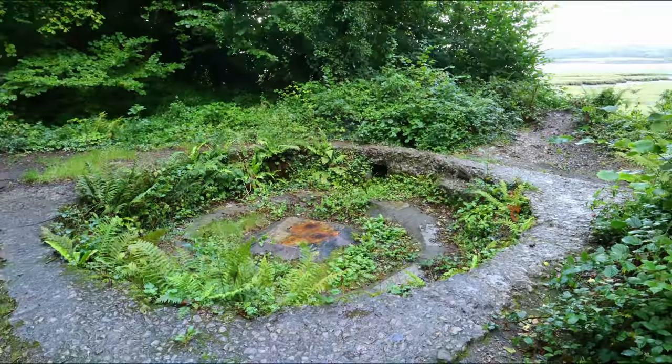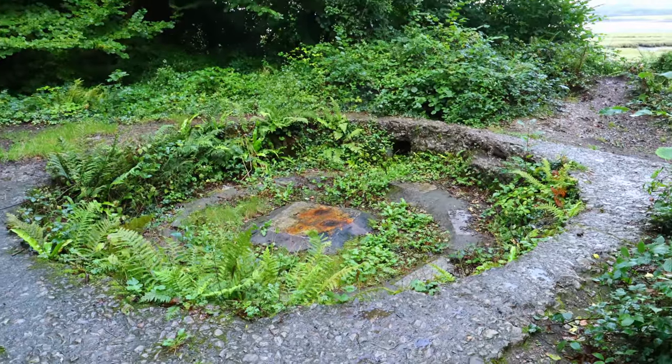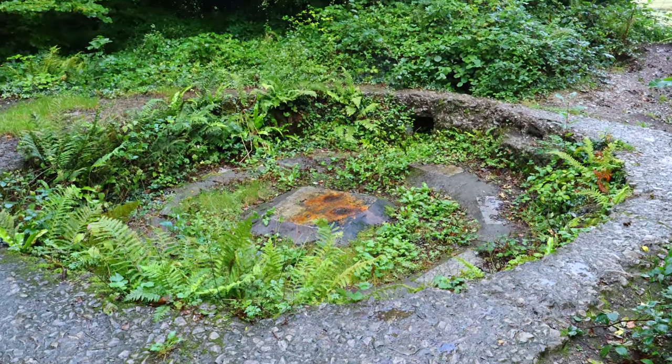But far more remarkable than this, along the subject of what we're discovering here today, is this, which is in front of me. It's amazing. Yes, that, as you've probably seen, is a former turntable which was used here on the Tregantle military railway.